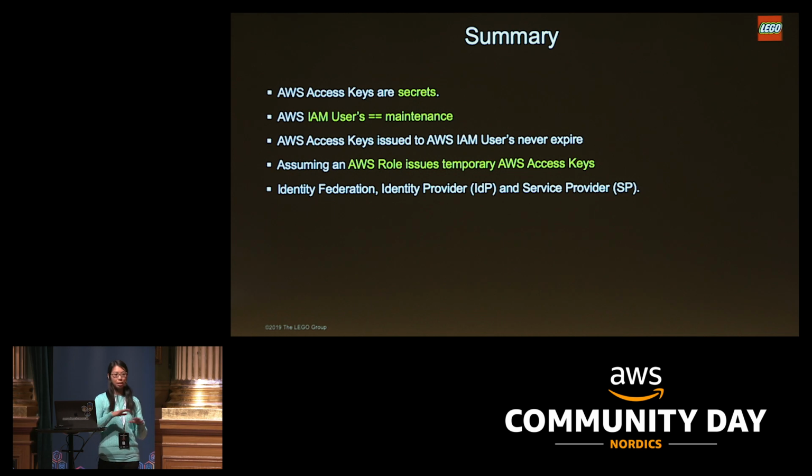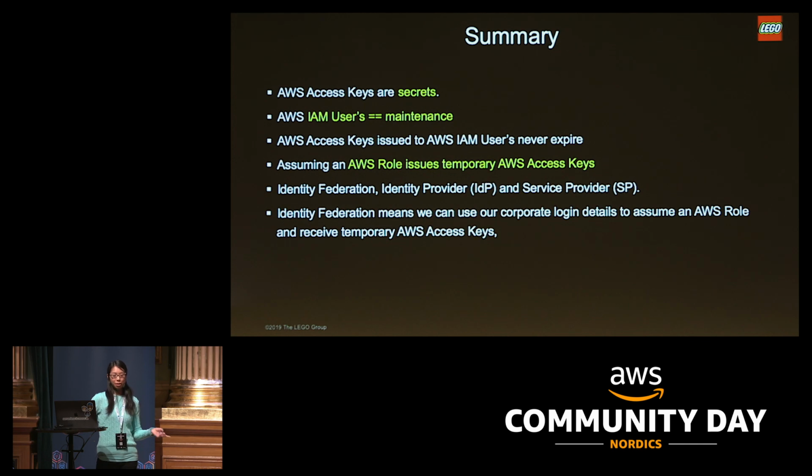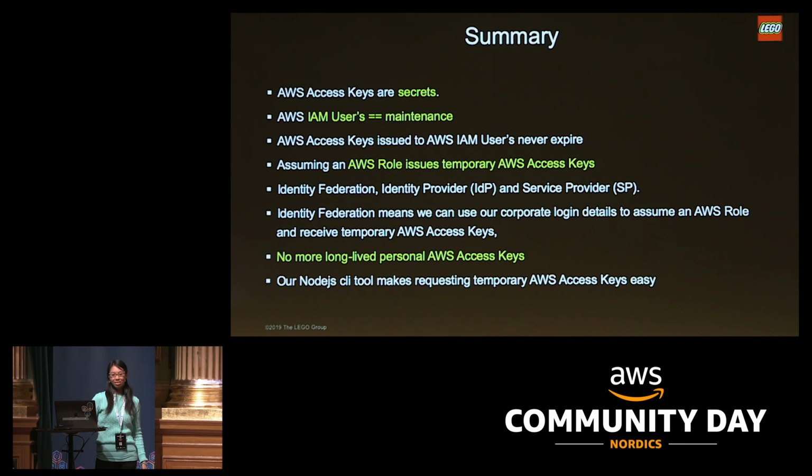Identity federation is the underlying process that enables us to do what we do. The identity provider has user data, and so they can do the user authentication, and the service provider is the service you're trying to access. And identity federation, like I said, ties it all together. It means we can use our corporate login details to assume an AWS role and receive temporary AWS keys. No more personal access keys that last forever. Woo! And so, little side note, our Node.js CLI tool makes requesting these access keys really easy because it wouldn't be adopted any other way, right?